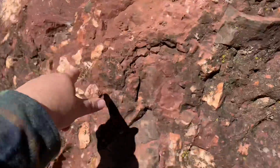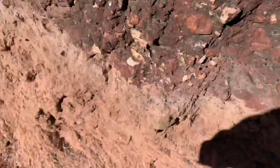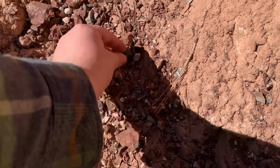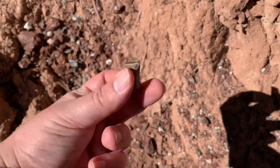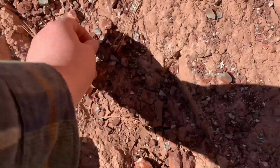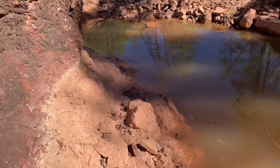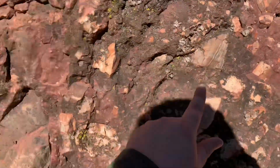Some of it's weathered. Looks like people have been chipping away at it, so there's like little bits of it down here. Little chips of the zebra jasper all over the ground. I think they're just like, I just want as much as I can. And they destroyed it. Okay. This is the grossest water in the world. But I have found the zebra jasper.